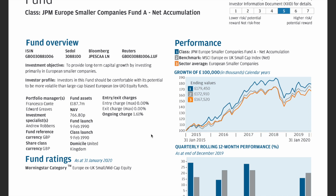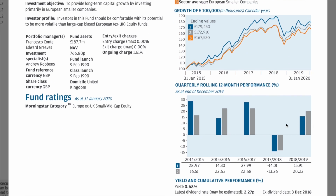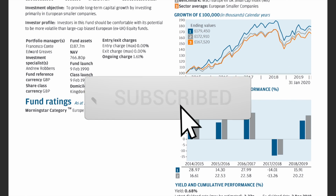That's nearly 2% of the value of the fund that is going to leave. So just think about it: if you got 8% performance, then you'll be getting 6%. If you've got 3% performance, you'll be getting 1% effectively. That's the way that I like to look at it, just to keep it simple in my mind as well. Obviously you get the previous performance here.